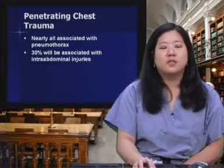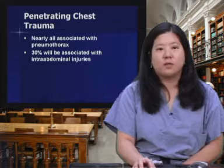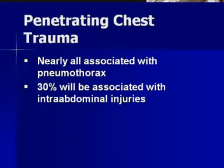Now I'm going to talk to you about specific injuries, and in particular the major injuries that you're going to find, especially when you're doing your primary survey in the evaluation of a trauma patient. First, I'm going to mention penetrating chest trauma. Most of these are associated with pneumothorax, and 30% of these will be associated with intra-abdominal injuries.